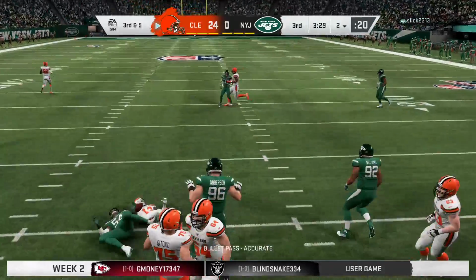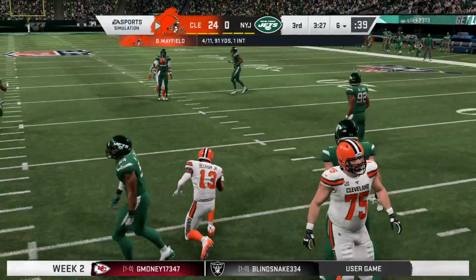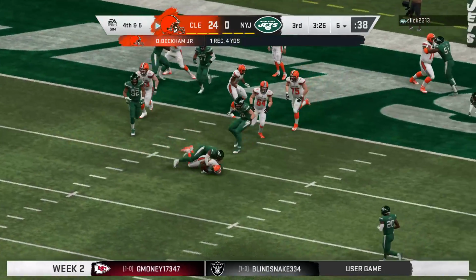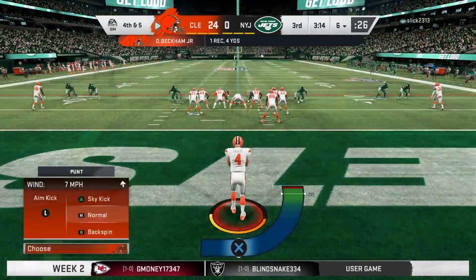Now Mayfield over the middle to Beckham. And he'll take this one up to about the 6-yard line. They get only 4 that time as that leads us to a 4th down.